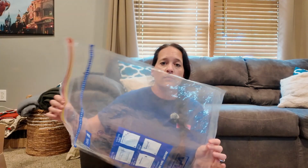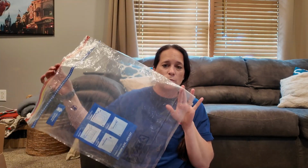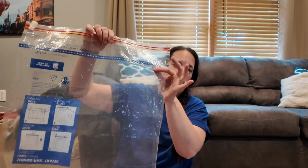Anyway, so for packing, I'm not showing clothes or anything like that. Maybe I'll do that in a separate video. I don't know. We'll see if we have time. But this is just kind of what we use to pack. So first off, these are vacuum bags, and you do not need an actual vacuum for these, so this is why we like them. I don't want to have to rely on a vacuum. So they're like giant Ziplocs, and you fill them up kind of to this line here.